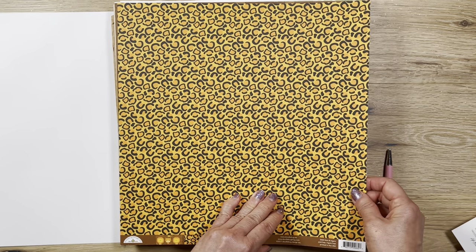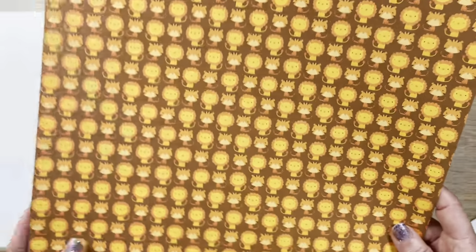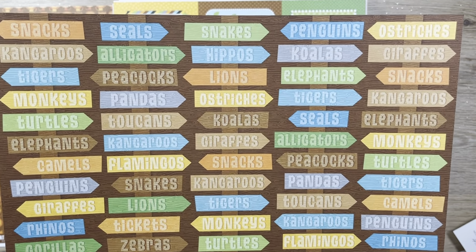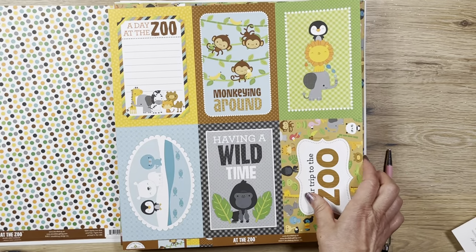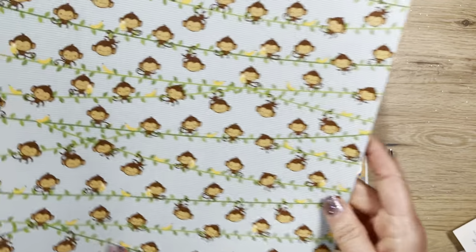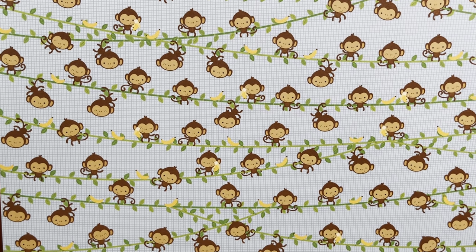Okay, so these are all the paper. This looks more like giraffe print than leopard, but I guess it is. And you've got all these cute little animals in the back. I love these signs, this little thing that you can cut out and use. And then polka dots in the back. These are some cute 4x6 cut apart. All stuff at the zoo. And look at those cute monkeys swinging on the tree.